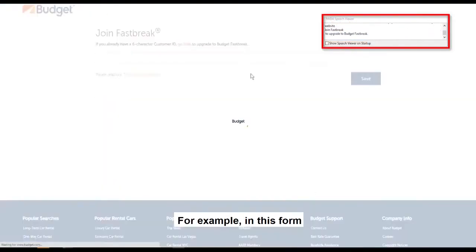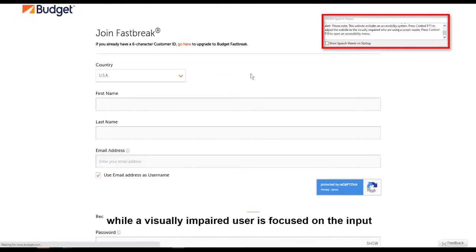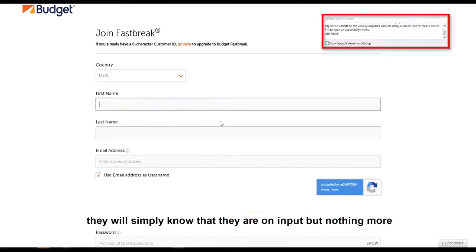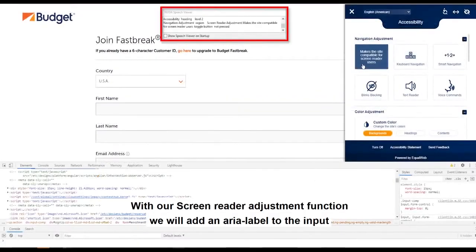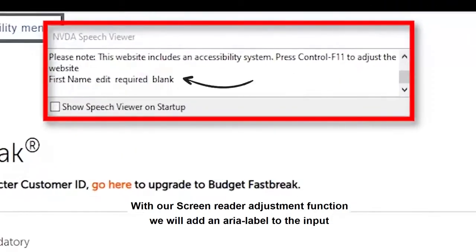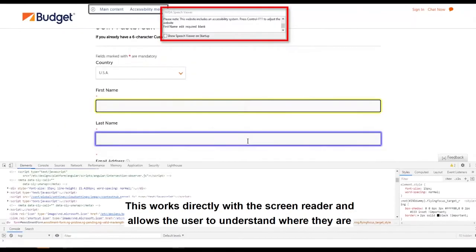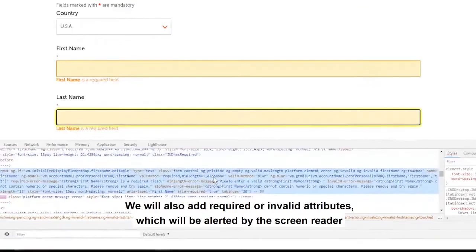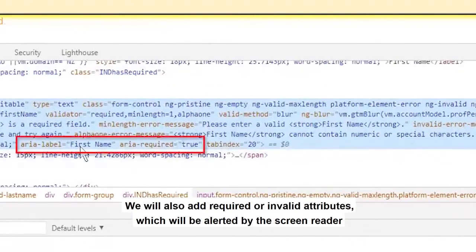For example, in this form, while a visually impaired user is focused on the input, they will simply know that they are on the input but nothing more. With our screen reader adjustment function, we will add an ARIA label to the input. This works directly with the screen reader and allows the user to understand where they are. We will also add required or invalid attributes, which will be alerted by the screen reader.